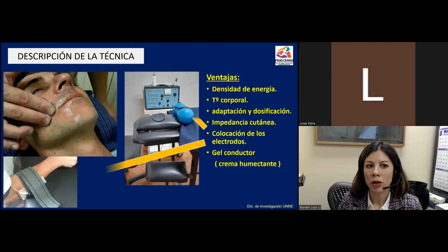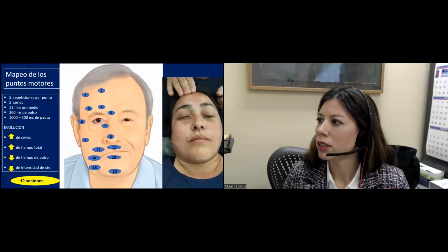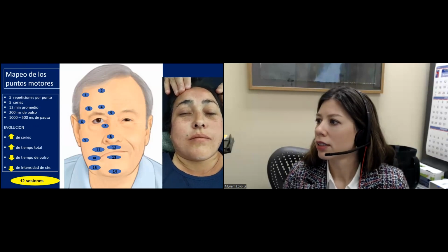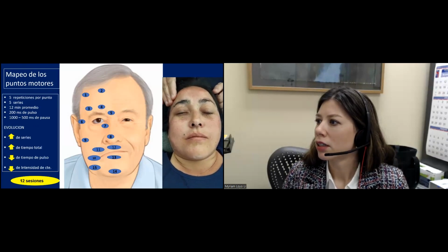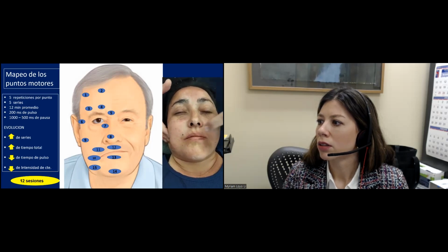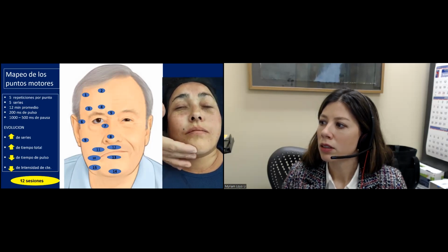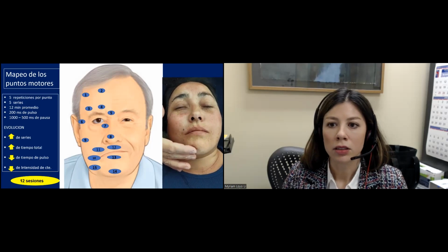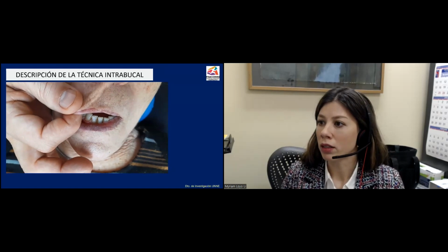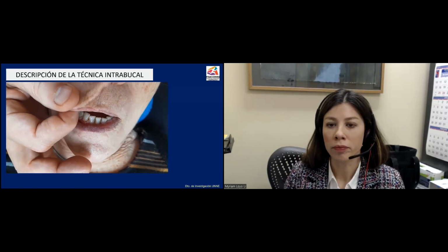So this is more about the stimulation that you've already seen. This is a different patient that was actually included in our study. You can see frontalis there, and then they move towards the lower part of the face. And you can see now more of the upper lip and mid-face, mentalis. So you get the idea of the protocol. The intraoral was new for me, and Tony was able to describe that very well.